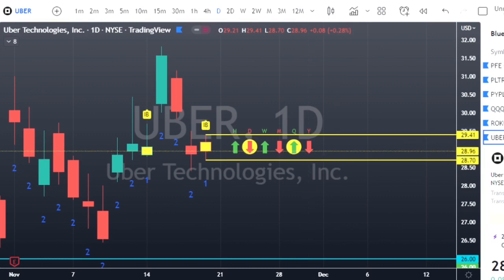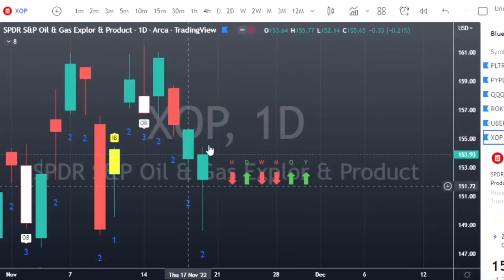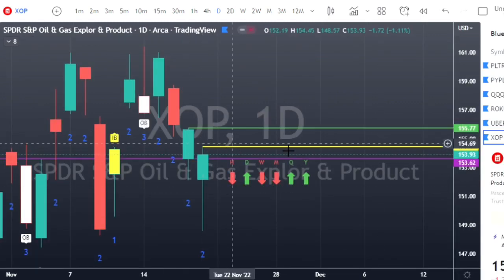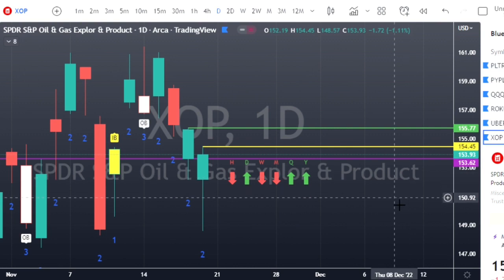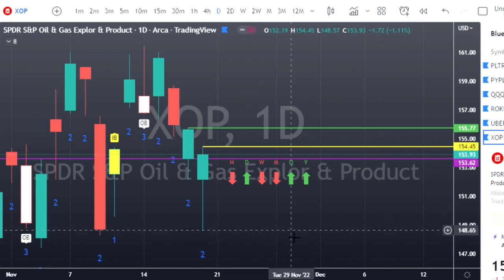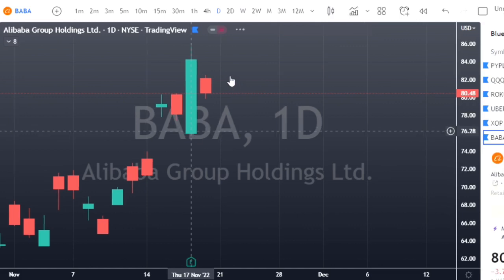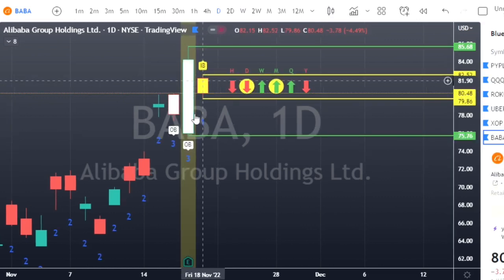Okay, so Uber calls at 29.41, puts at 28.70. XOP, 2 down, finish green, hammer candle. We can look for calls on this one at 154.45. And first targets at 155.77 on XOP.